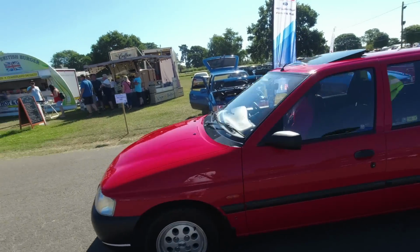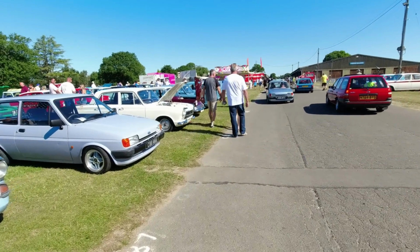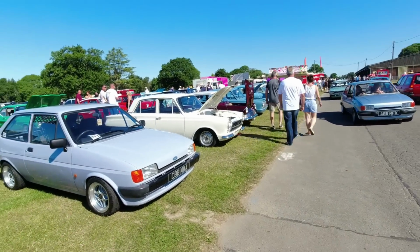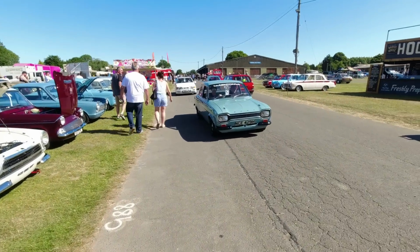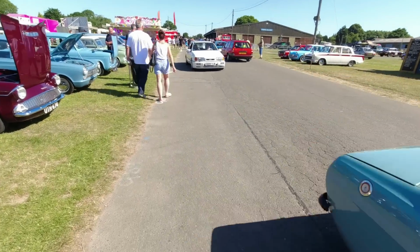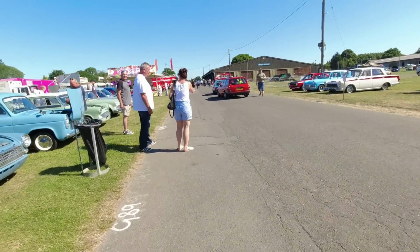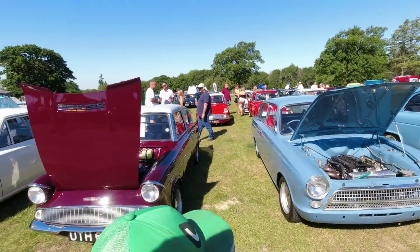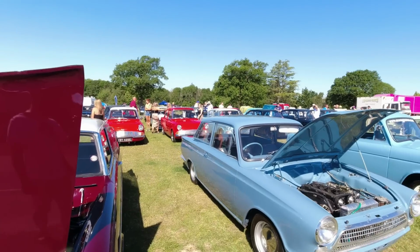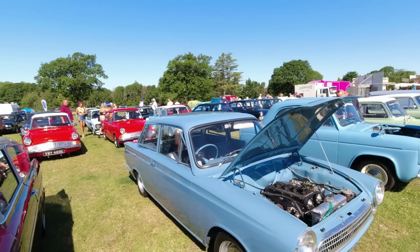Yeah, I like that. I'd only be happier if that was a diesel. Mark II Fiestas, variously, wherever you look. Mark I Escort coming in. Nice. And another cosy headlamp wiper moment. Yeah, so many cars. But look at this. Beautiful Mark I Cortina with a Wayne Mitchell engine, apparently.